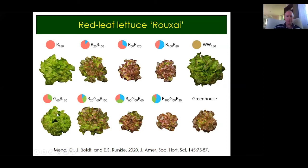And then if we have green and red, as we start to substitute some of the green for red and as we increase the amount of blue, we see very similar results as we saw with just the red and blue treatments. So if you compare these two, one above the other, you can see, at least visibly, the plants are very similar.